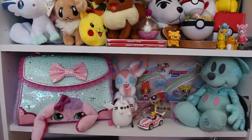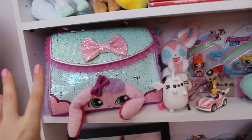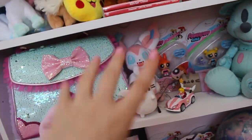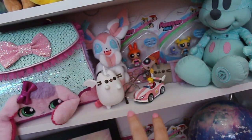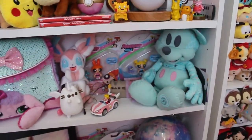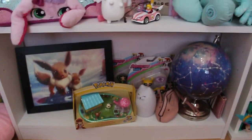This shelf here, which actually doesn't look horrific, we've got my most beloved Irregular Choice bag, which I just love and has to go there because I haven't used it yet, but it needs to be shown. A Sylveon plush, which just, it overflows, okay. Pusheen Pop, some fake glasses, okay. Powerpuff Girls, Peach, Mickey Memories, I know it doesn't go. I'm working on it. But the last shelf is the worst. Oh dear.